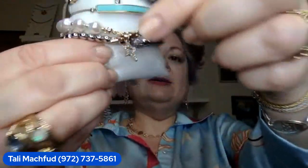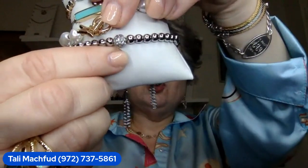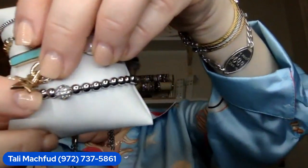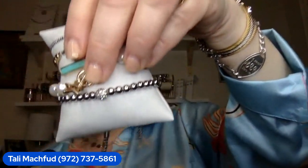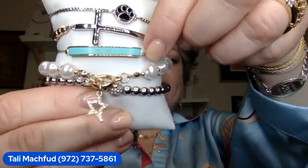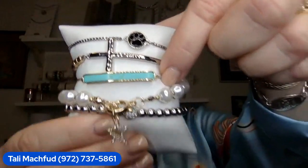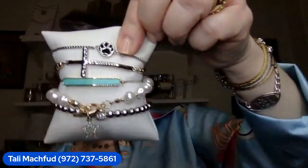All right. Now, we also have the Mars. I love this one. I love the little disco ball. It is all silver, stretchy, perfect with any stack, and this is $38. That's the Mars. Then we've got our Kai. Our Kai is a pull closure, only comes in gold. This is genuine turquoise, and this is $40, okay? So I get it at half price personally.